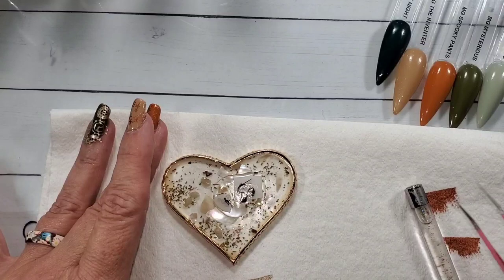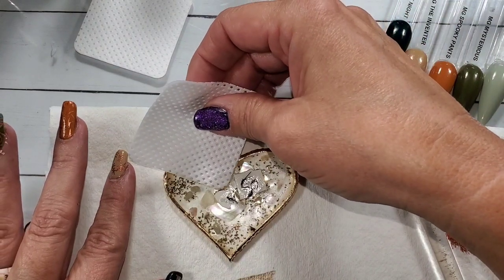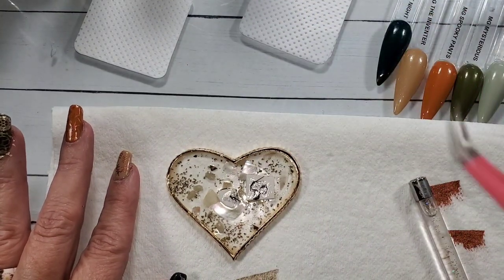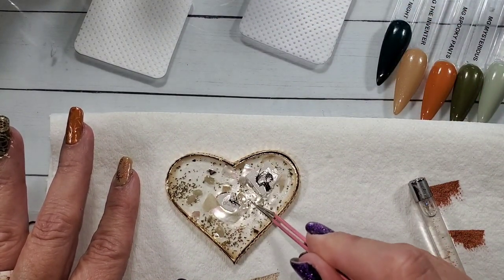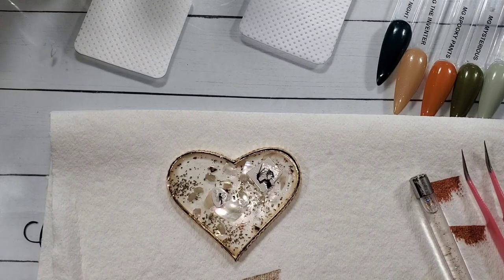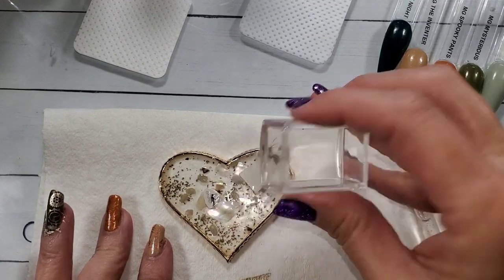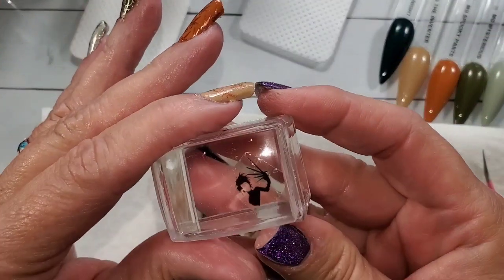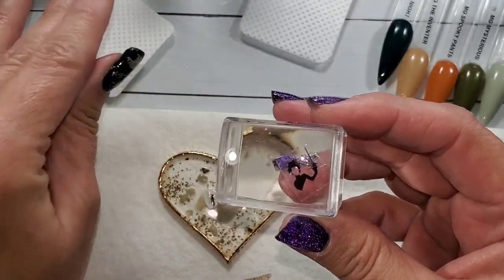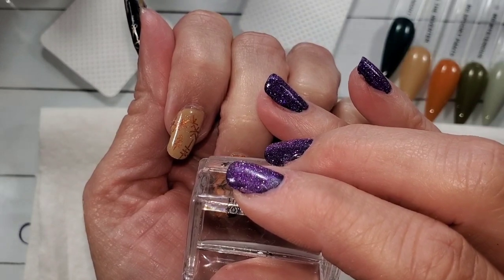I got way carried away with water on this, so I am going to soak up a little bit of this water. Okay, let's move that one over there. And then I'm just going to take a stamper and pick him up. Oh, I hate that. Okay. These, you have to really cut out well, and I didn't. That's all right. I'll trim it off later, I guess.